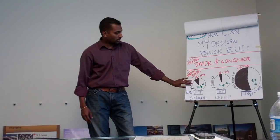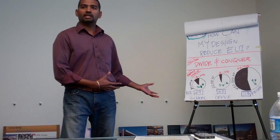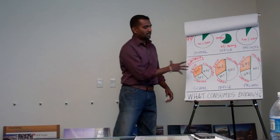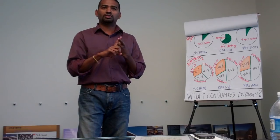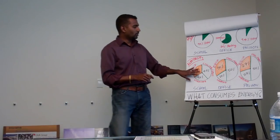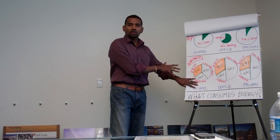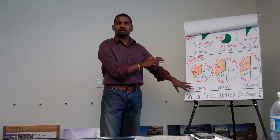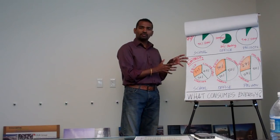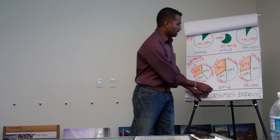We looked at how different fuel sources play into that EUI number, all these different proportions of sources, and where that energy is going. Is it going to lighting? Is it going to heating? We looked at all these different things. It is important to know this at a rough level at the beginning of the project, because then we can focus our efforts on the biggest piece of this pie, solve that first, and then go to the next step.